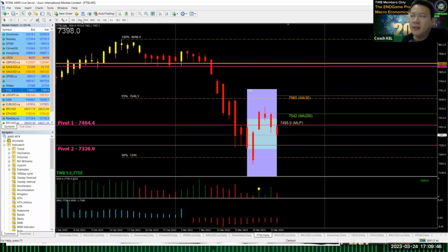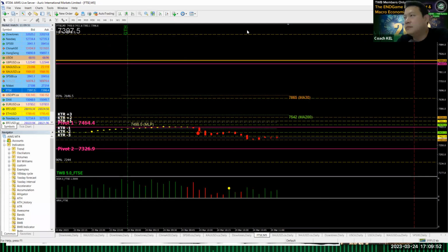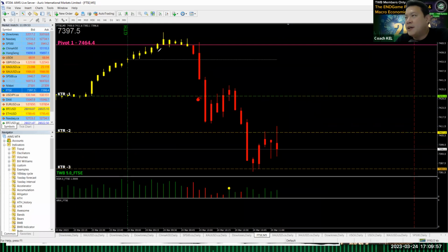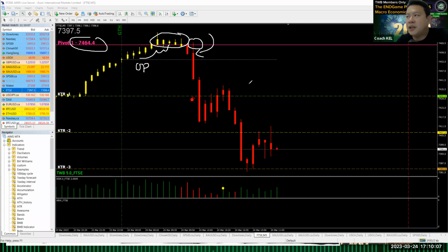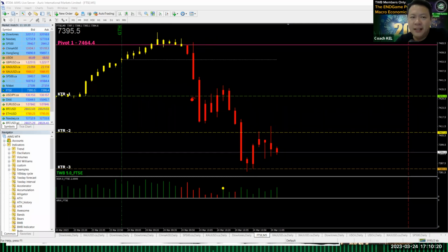Oh, sorry, 5 minutes. Give me a while. Okay, here we go. Can you see right now? Indeed, the market opens here. And once it went up, it hit pivot 1. So above pivot 1 is always a buy. But the buy itself wasn't strong enough. And when the market reversed, you can see very clearly this is a reversal signal. So below pivot 1 is a natural sell. And look at it, it stopped perfectly at KTR -3. Once again, guys, all these KTR are automatically drawn. You don't need to do anything else. You just have to follow through. Isn't that amazing? Yes, indeed.